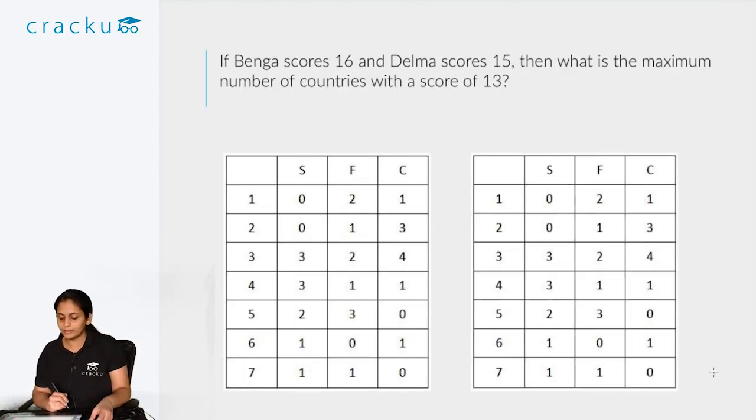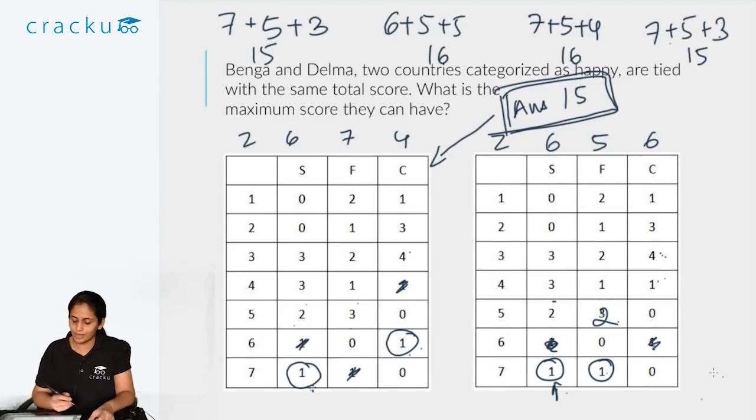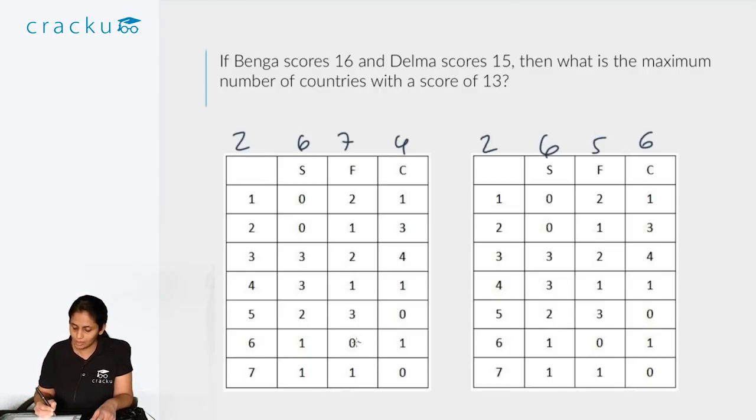Now let's take a look at the last question of the set. If Benga scores 16 and Delma scores 15, then what is the maximum number of countries with the score of 30? So again, let's do the same thing where we have Zuma's configuration out first. So Zuma is 674 or Zuma is 656. And we have, let's just rub that off. So we have 6, 7 and 4 gone, and we have 6, 5 and 6 gone.